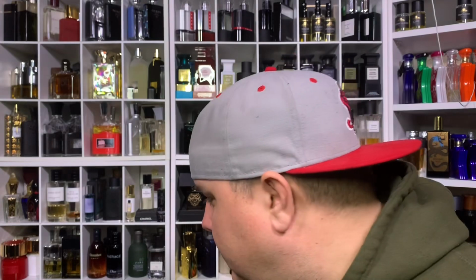Alright, so this is a really cool scent to me. Absolutio. Alright, so this might be the one that people talk about, reminds them of Baccarat Rouge 540. Side by side they wouldn't smell the same. They're not the same fragrance. In my opinion, they're not.